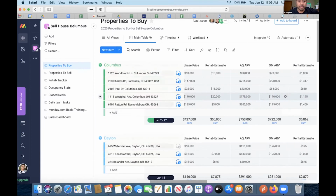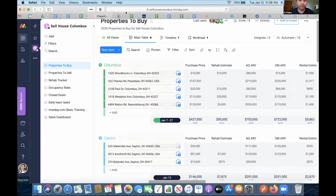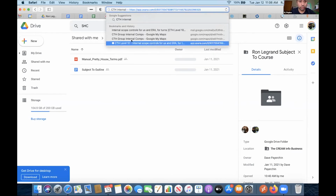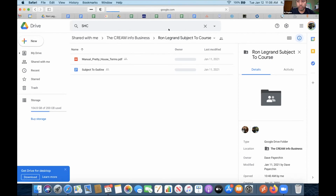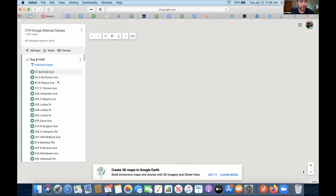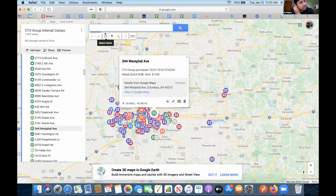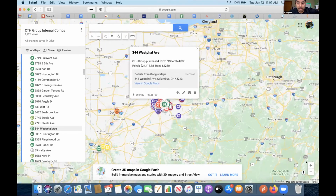In Westfall, we just got one rented, the one that we have on Westfall. Let me look for it. That one we have a rent to own buyer. There we go, 344 Westfall. So if you take a look at this sheet, this is all the homes we've purchased in our career so far. I'll zoom out. This is why we take internal comps, write them down or put them in this Google map. I highly recommend you do this because it gives you a history of what you can rent properties for. In reality, 344 Westfall we rented for $1,250.